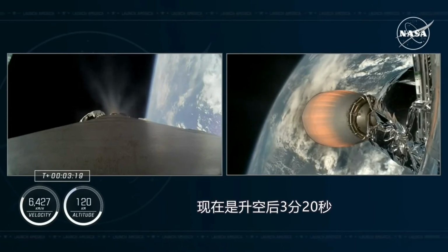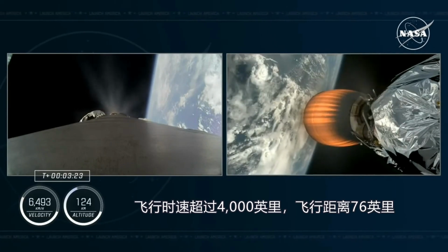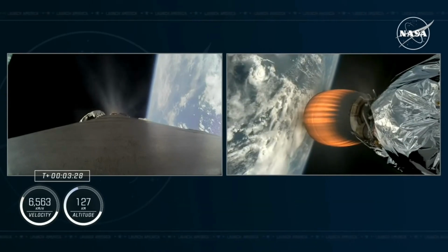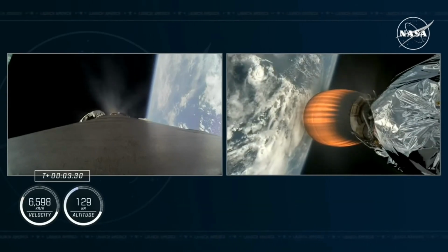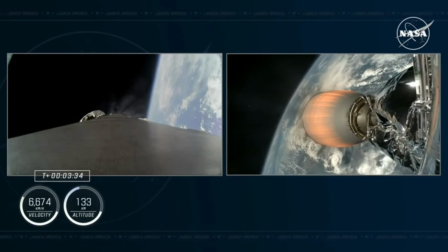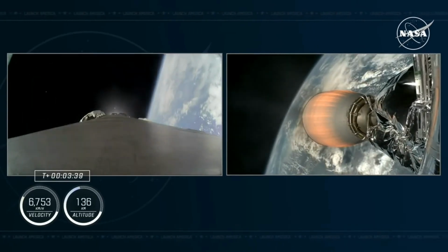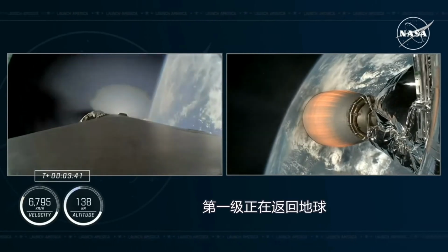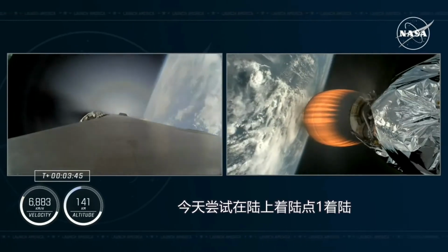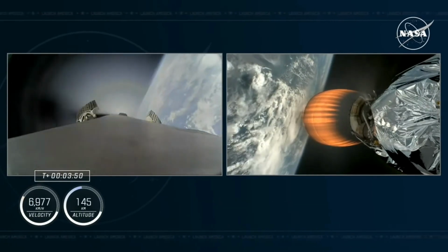Now we are coming up on 3 minutes and 20 seconds since liftoff today, traveling over 4,000 miles per hour and 76 miles downrange. As our first stage makes its way back to Earth, we are tracking a landing attempt today at Landing Zone 1, not too far from where we lifted off in Cape Canaveral, Florida.